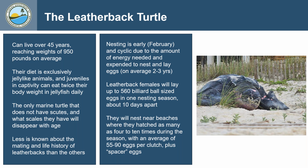Less is known about the mating and life history of leatherbacks than the other turtles, and they are early nesters. We had our first nest in Florida on February 4th this year. And again, due to the amount of energy that's needed, females will nest on average once every 2 to 3 years. Leatherback females will lay up to 560 billiard ball sized eggs in one nesting season, with each nest about 10 days apart. And they, again, will nest near the beaches they hatched, as many as 4 to 10 times during the season, with an average of 55 to 90 eggs per clutch. Plus, they also lay little infertile spacer eggs to keep everything all nice and calm down in the nest.